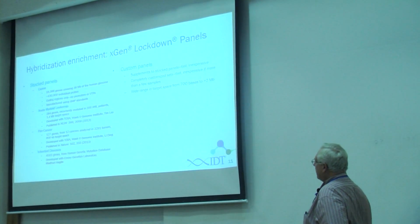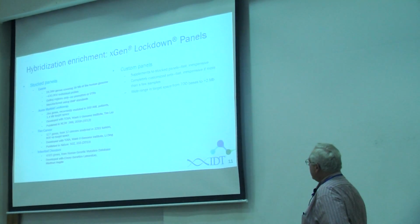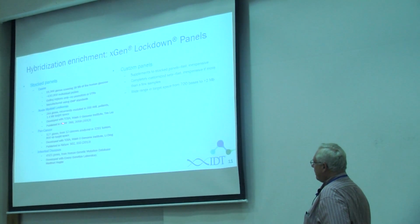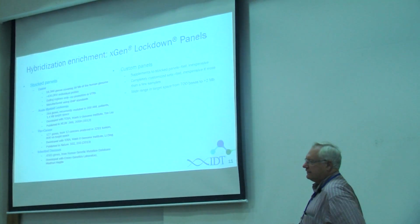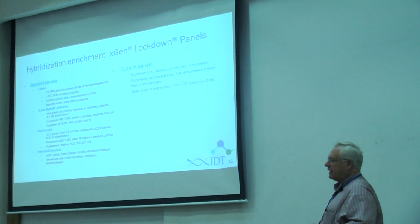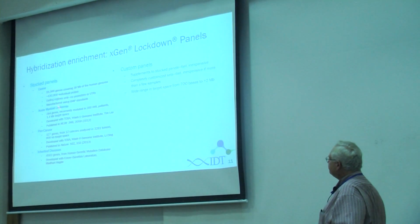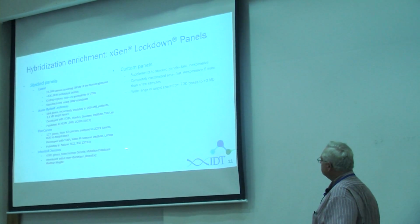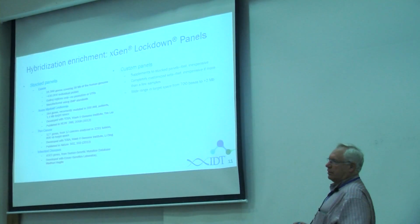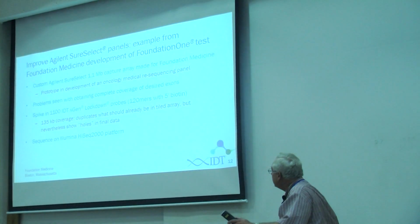So we've made a full exome, which is probably the single most useful thing. A separate AML panel, a pan-cancer panel, and an inherited disease panel, which is about a quarter exome. And since these are already pre-made and pre-aliquoted, then the costs are reasonable. And they're very easy to use, and this makes entry into academic labs now a lot more feasible. The other thing you can do with these things is you can easily change content. We'll get into that in a minute.